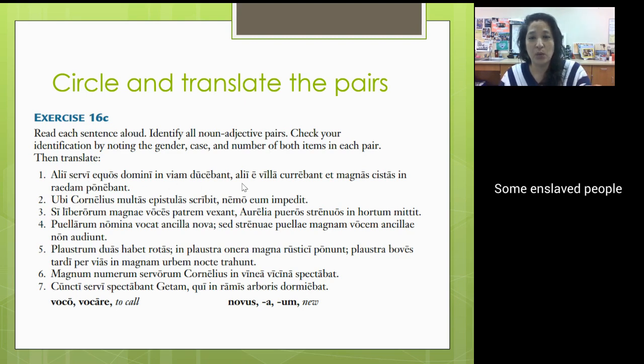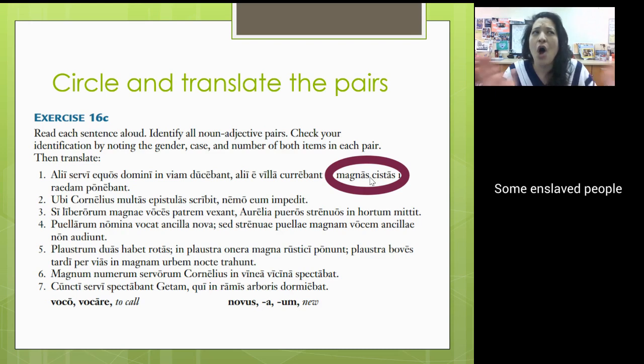Now, let's keep scanning. Magnas cistas. I know these two go together because they have the same ending. Often it's the same exact ending. Also, adjectives and nouns will often be close to each other. Proximity matters. So these two words mean large trunks, like trunks that go for packing.